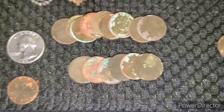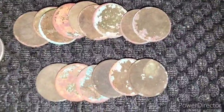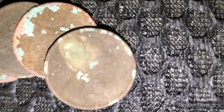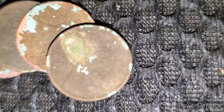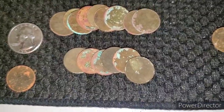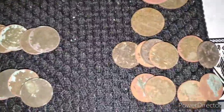And I ended up with, how many wheats there? 15 wheats. Now, one of them, again, is hard to see. I'm going to try to zap this using the electrolysis that I use, but I'm almost positive that that is a 1909. I don't see a mint mark, but I'm pretty sure that's going to be a 1909 from what I could see under my jeweler's loupe. So I'll have to see if I can clean that up without destroying it. And then there's the modern change.